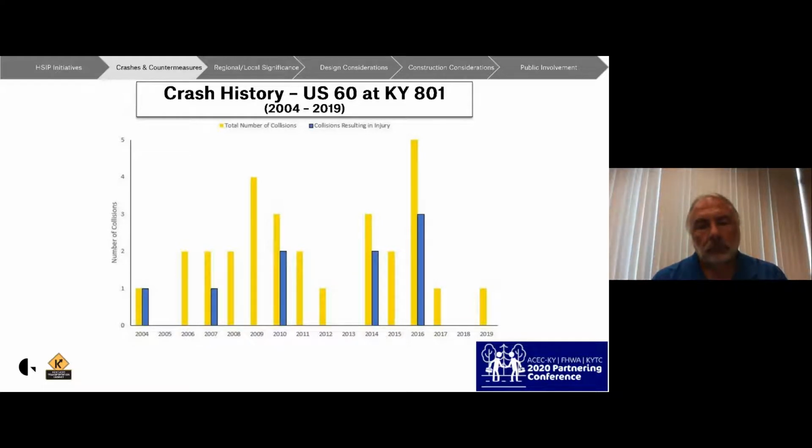This is when the project team decided something new, something innovative needed to be done to address the crash issues at this intersection. This is when the US60 Kentucky 801 mini-roundabout concept was born. And while we believe that a mini-roundabout would be an effective safety solution, traffic and access to and from nearby I-64, Cave Run Lake, and Daniel Boone National Forest needed to be studied in partnership with District 9 and local stakeholders to verify that a mini-roundabout was indeed a feasible option at this intersection.